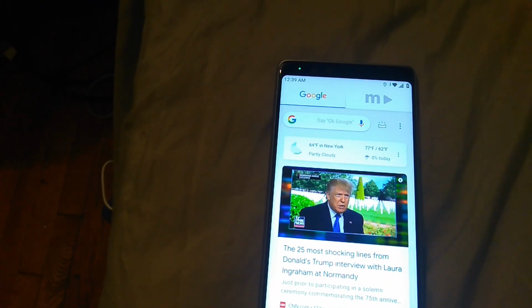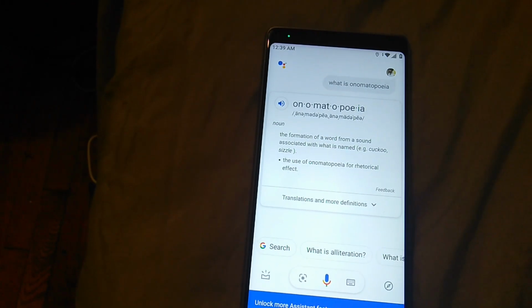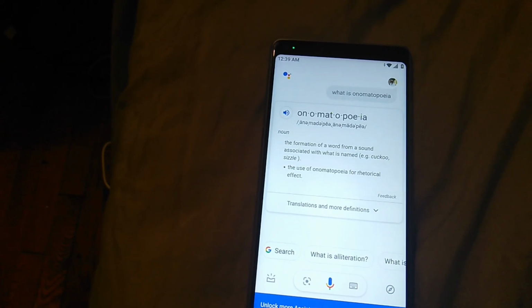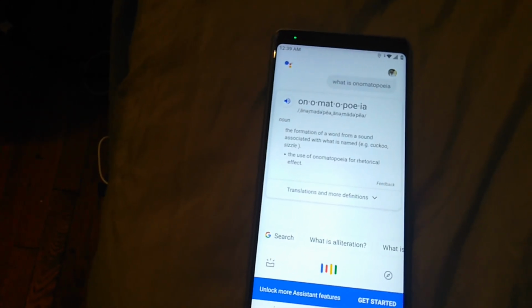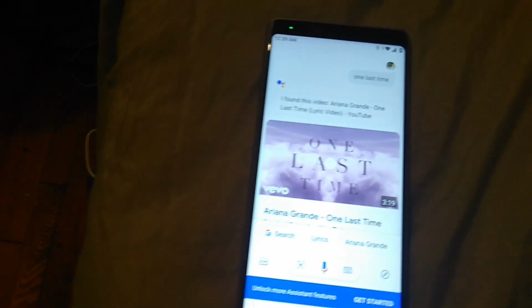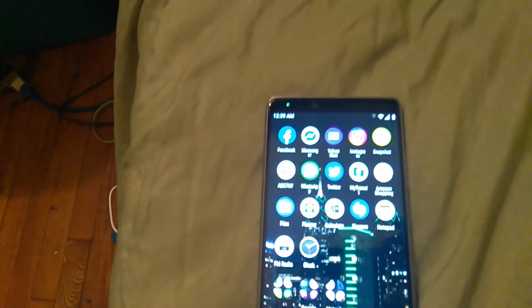And also, you could say, okay, Google, what is onomatopoeia? Here's the definition of onomatopoeia: the formation of a word from a sound associated with what is named, e.g. cuckoo, sizzle. Now, to be honest with you, if you say, okay, Google, one last time, you can hear, here's a matching video. You can hear a loud quality. I do apologize for that. But you can hear a very loud quality, to be honest with you. And that phone's completely lit.